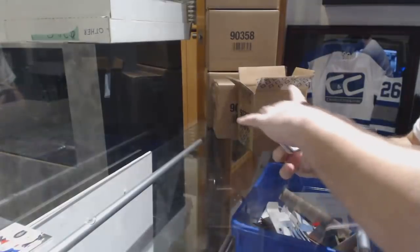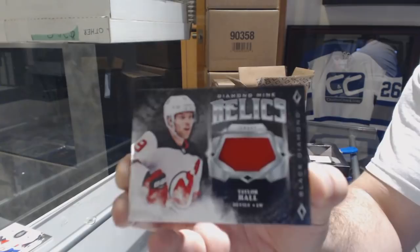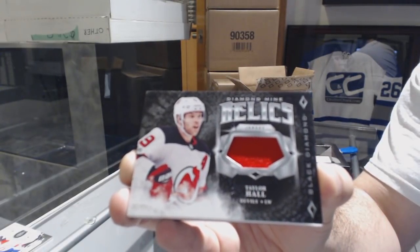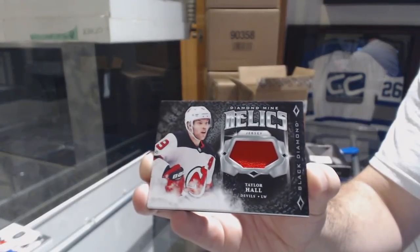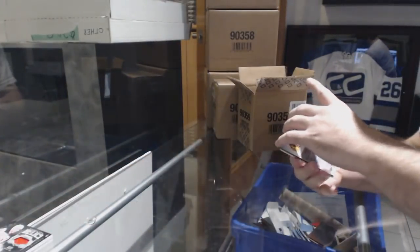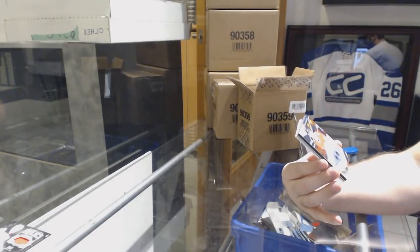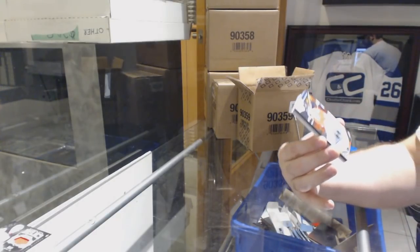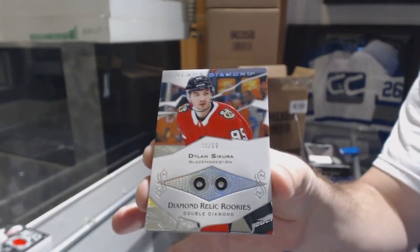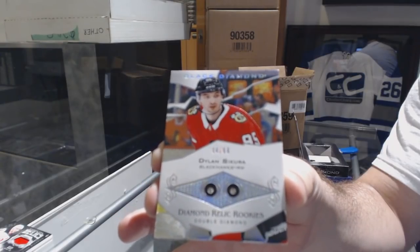For the New Jersey Devils, Diamond Mine Relics jersey, Taylor Hall. For the Chicago Blackhawks, number 299, Double Diamond Rookie, Dylan Secura.